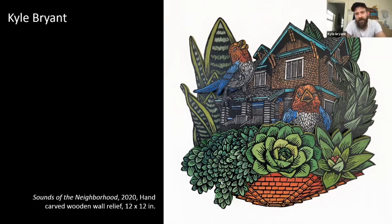A lot of my work is inspired by the city around me. And so this is actually a building, a house that's a few blocks from where I live. I photographed it on a walk, and I use birds because they represent safety and familiarity and home, which is something that I never really had growing up. And so this piece is simply about two birds that are very proud of the home that they have and want the whole neighborhood to know it.